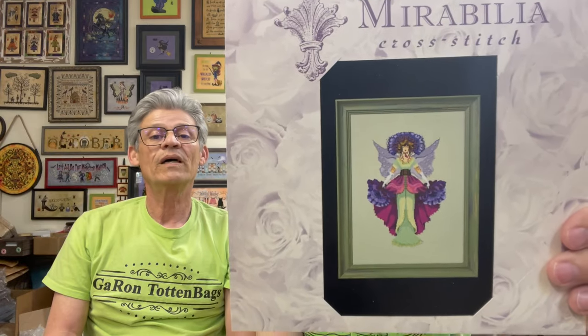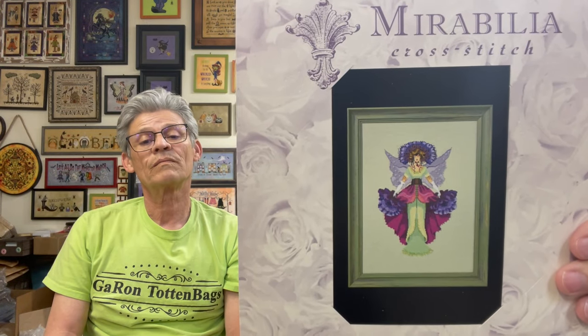All right, now brand new from Mirabilia. This is her latest, and I think it's the last one in the series. It's the February Amethyst Fairy. She did one for every birth month, so every month has its own big full-size fairy now.